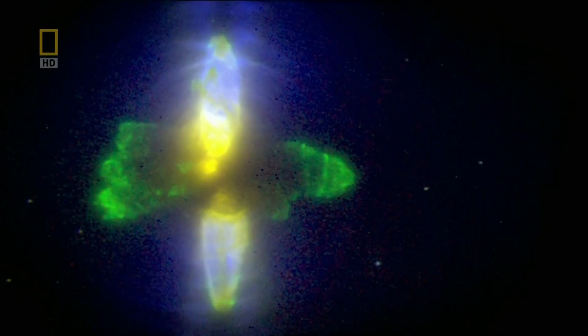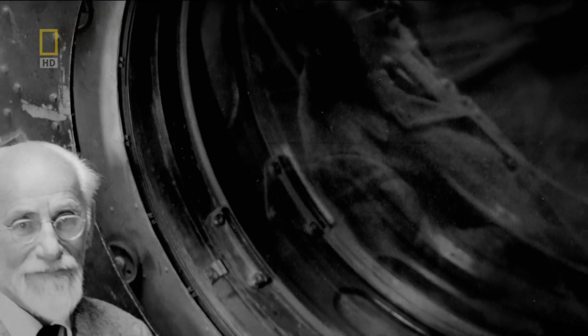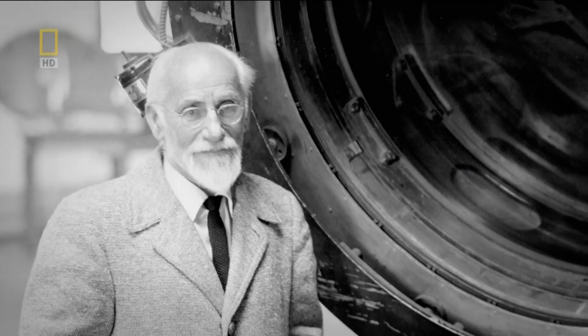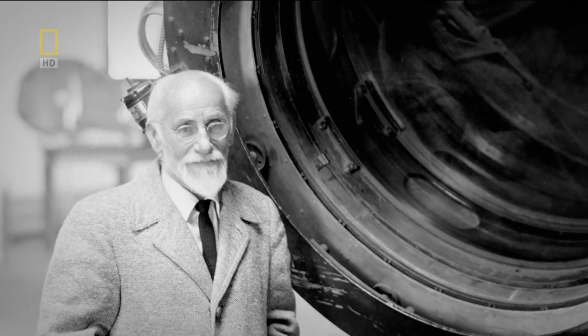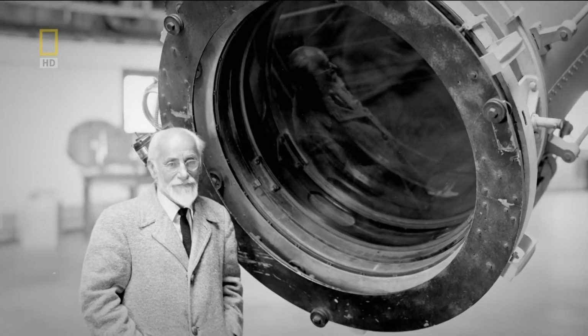A lens is like a bucket. The bigger it is, the more light it collects and focuses, and the bigger and more detailed the image. To see deep into the universe, astronomers want big lenses. In 1896, scientists construct the world's largest glass lens for Yerkes. It's just over 1 meter wide.